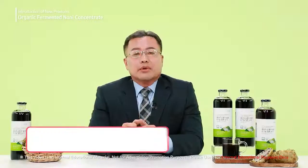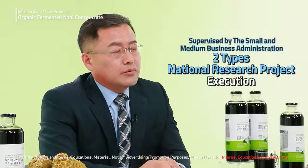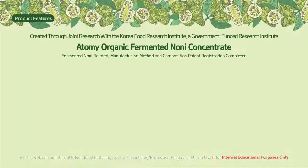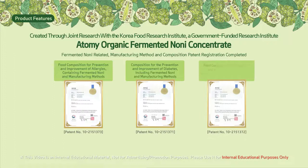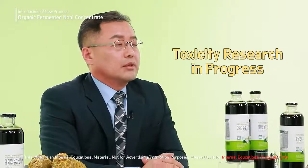We are currently carrying out 2 national research projects over the past 2 years, led by the Small and Medium Business Administration: the development of health functional food to improve immunity and the development of health functional food to improve blood sugar. We have also obtained patents for compositions and manufacturing methods for allergy prevention and improvement, diabetes prevention and improvement, and male andropause prevention and improvement, utilizing fermented noni, while conducting toxicological research.